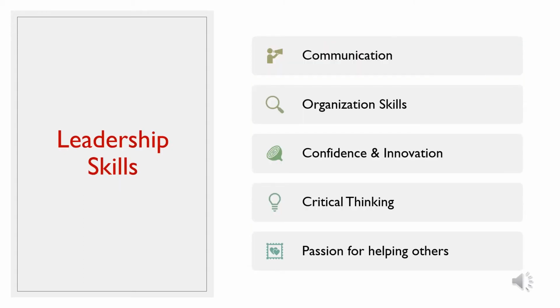So as you can see so far, case managers are leaders in the healthcare system, and they do a very good job coordinating the patient's care. In order for case managers to effectively do their job, they need to have some leadership skills. Case managers need to be effective communicators. They need to be confident and transparent, and they need to be innovators and constantly find solutions to problems. They also need to have a passion to help others. And I want to talk about each of those skills in more depth.